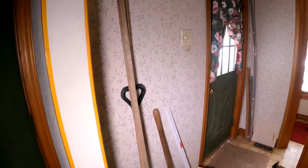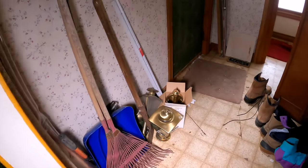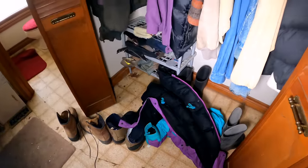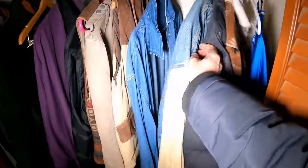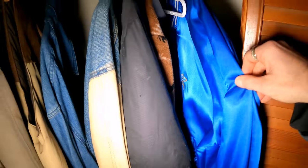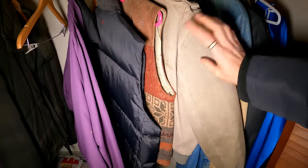We can get to the garage from the inside. That's pretty cool. It's a bonus. We got all the boots and all the jackets. That's crazy. The old bell jacket. A fishing vest. Old school. Old school leather.